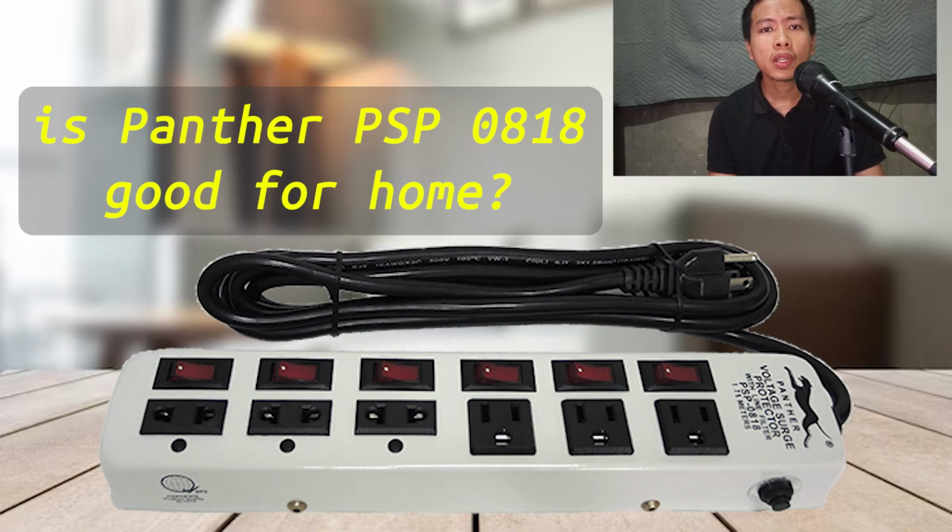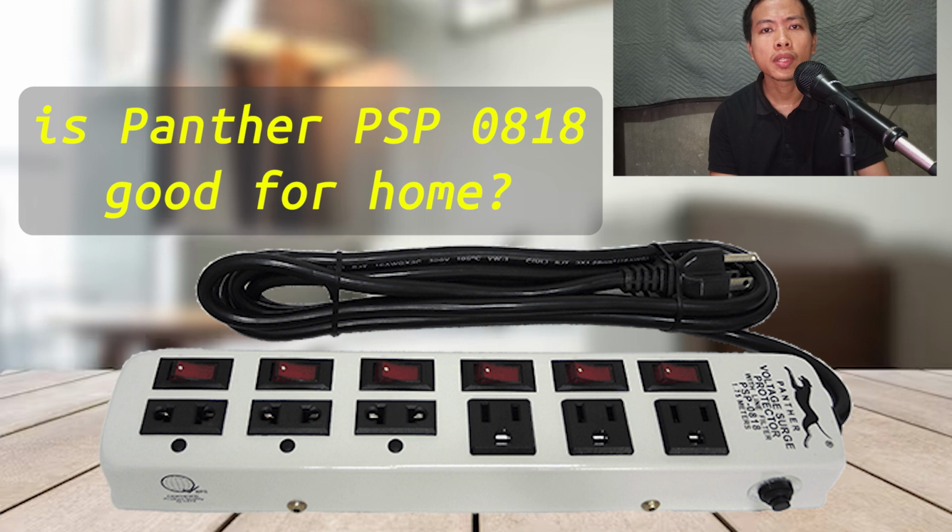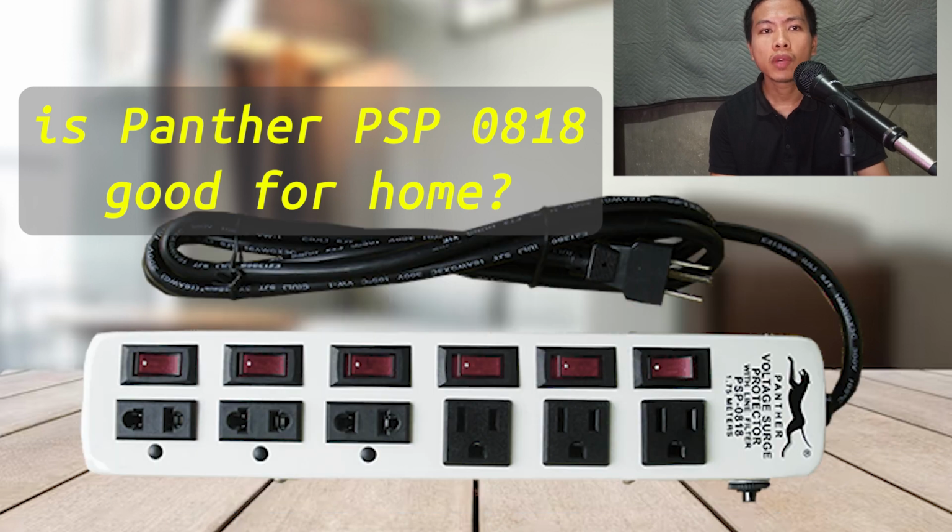So I looked into this particular model, PSP 0818, a model from Panther. By the way, Panther is a company in the Philippines. The purpose of this video is to protect your electronic devices from voltage fluctuations and surges with the Panther PSP 0818. In addition to the voltage regulator, Panther PSP 0818 also includes a circuit breaker. So may fuse siya. Meron siyang voltage surge protector and a line or noise filter, providing added safety and protection sa ating mga gamit.